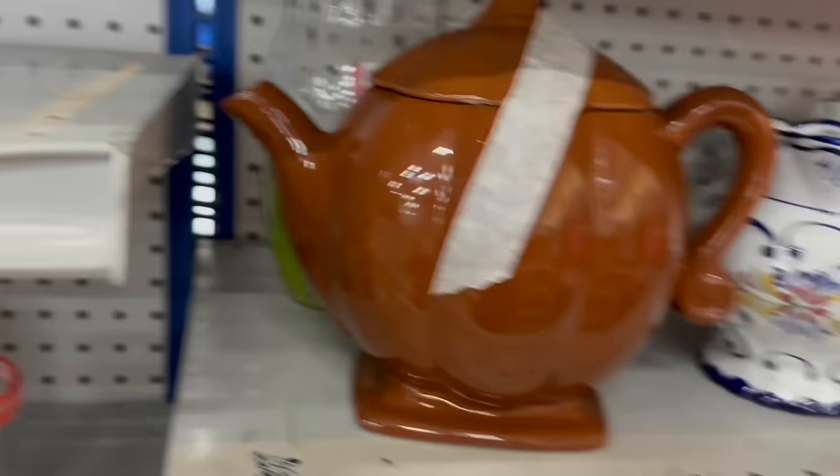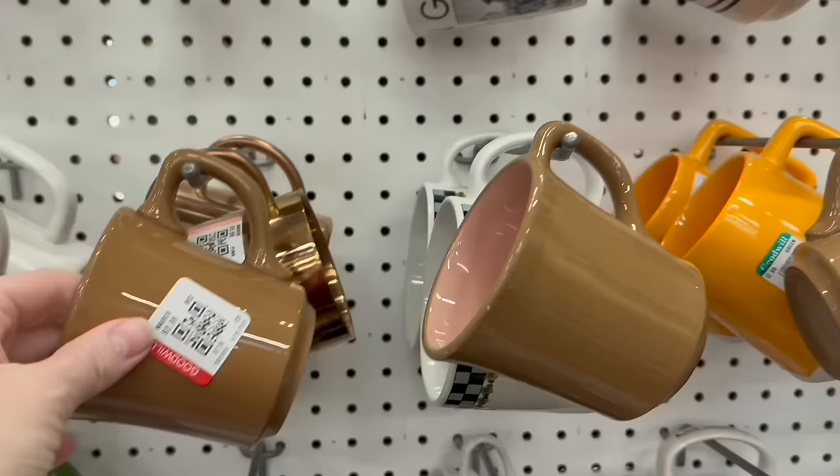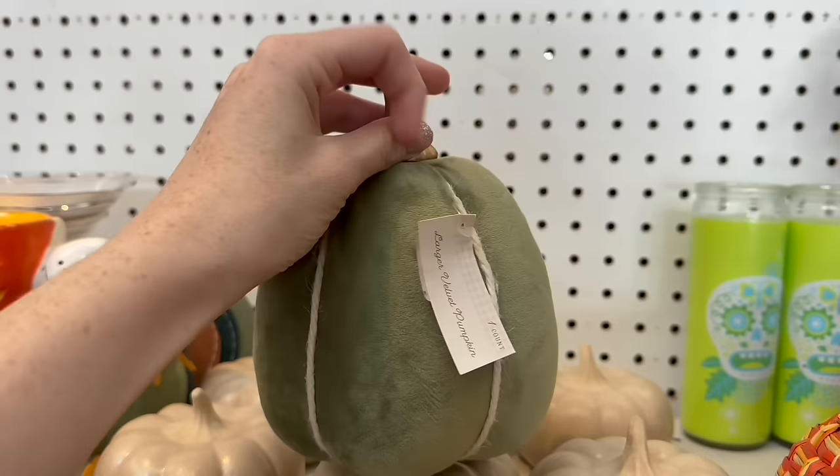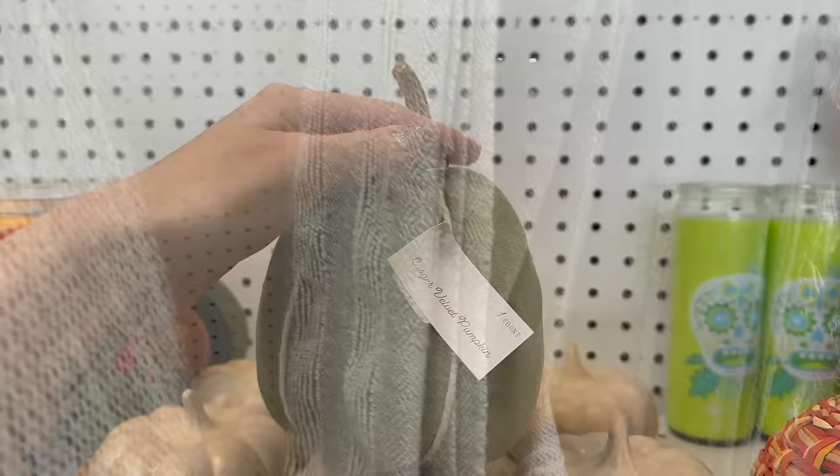This teapot here was really cute, but it's just not something that I would actually use, so I really try not to buy things unless I have an actual use for it. I really liked this throw blanket, but it did have some snags on it, so I had to decide if it was worth it to me to put in the effort to try to fix it.